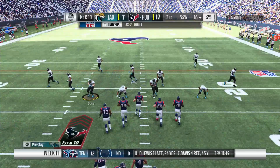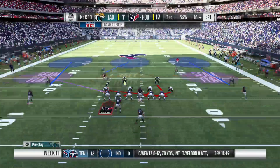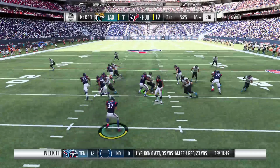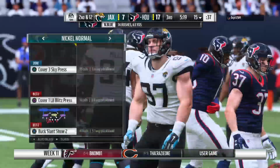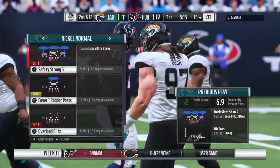Watson will bring up the Texans here, 1st and 10 at their own 16. Green the line. Green the line. Blue on the toss. And he'll lose yardage here. Back to the 15. That's going to go as a loss of 2, and it'll be 2nd down.